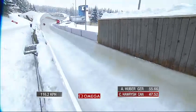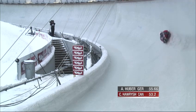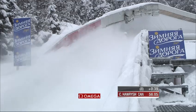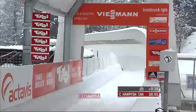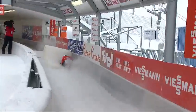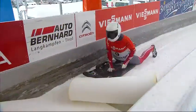116.2, not the kind of speeds we're seeing from the top athletes at the bottom of the track, and she's going to continue to fall behind the race leaders at this point. 4 tenths back. Last year's North American Cup champion, and first time on the full World Cup tour for Cassie.